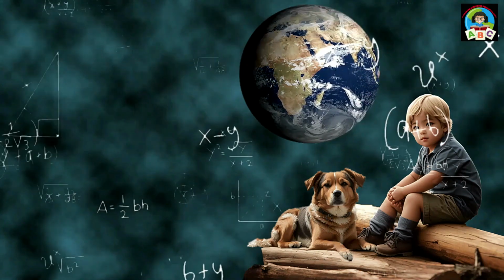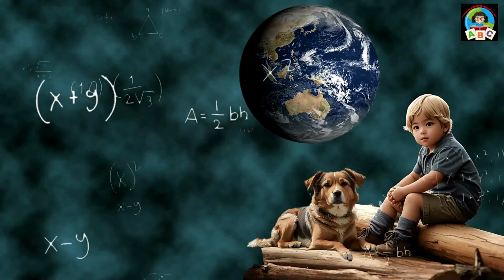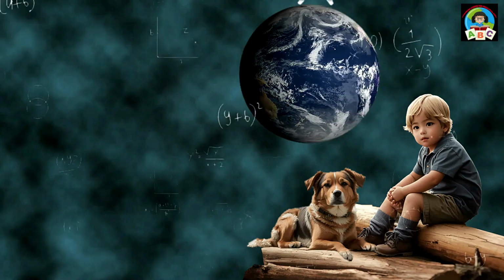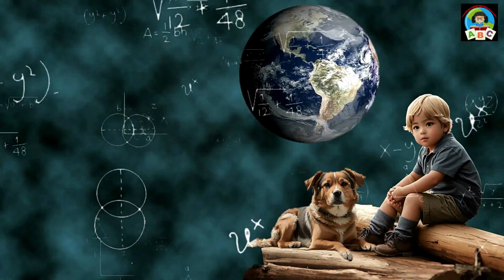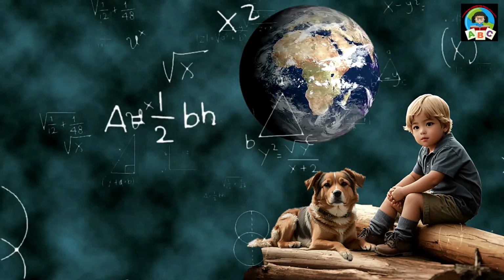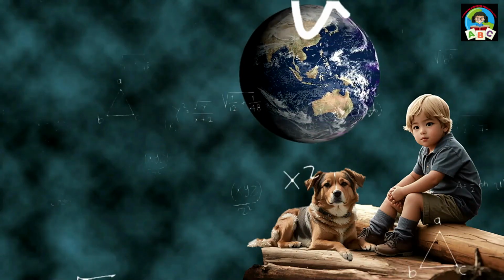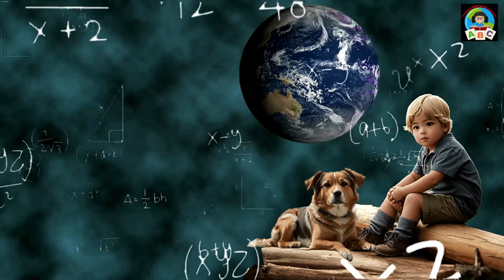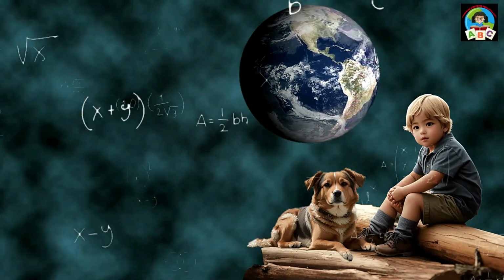As we conclude our exploration of numbers 1 to 10 in various languages and their pronunciation, we've uncovered the rich tapestry of diversity across the world. Understanding these numbers isn't just about counting, it's about appreciating different cultures and fostering early language development in toddlers. Parents play a crucial role in this journey, connecting their children to a global community.